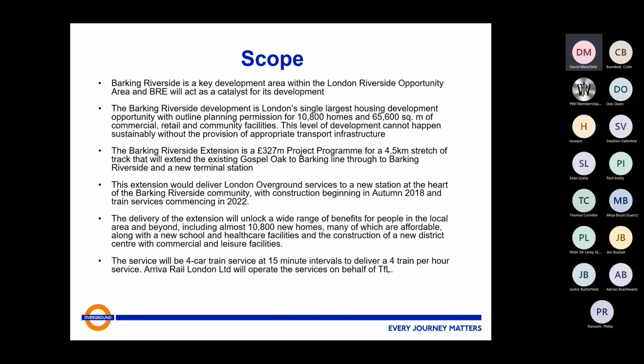So overall, it's 4.5 kilometres of track that extends from the existing Gospel Oak to Barking line at Barking Tilbury East Junction, and the extension delivered Overground services to a new station at the heart of the community. Construction began in autumn 2018, although we did actually start earlier, resectioning the overhead line so we could get efficient isolations. Then train services commenced last year in May of 2020. It's a whole car service, at a 15-minute interval.